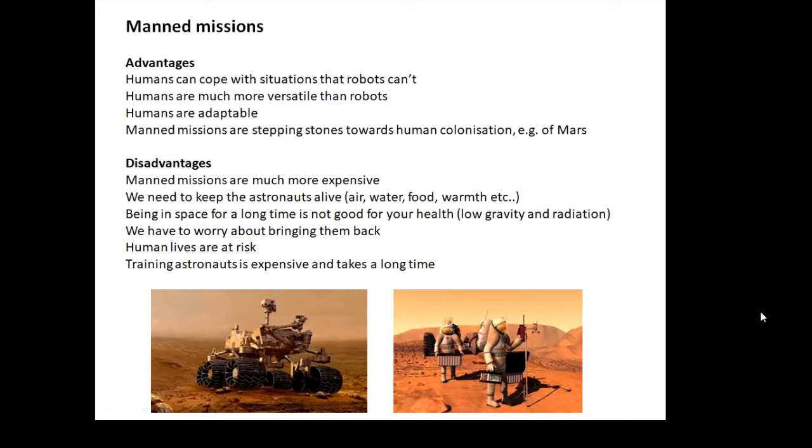Lots of disadvantages of manned missions. Manned missions are much, much more expensive, basically because you need to keep the astronauts alive. You know, people need air and water and food and warmth.